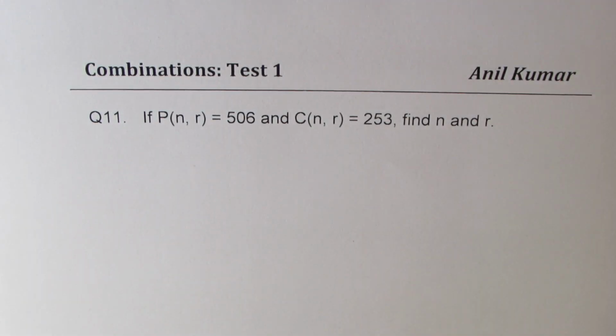And here is the last question, which is if nPr equals 506 and nCr is 253, find n and r. So I hope you already have a copy of these questions. Try them out and then check with my solution. So let's begin with solving the last question. We'll get the formulas of permutation and combination also, which will help us in solving the first 10 questions.